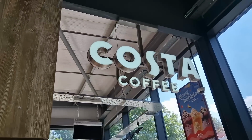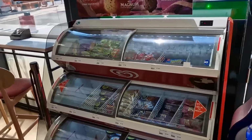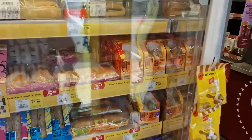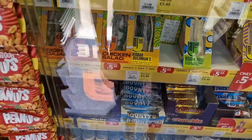They've actually got a Costa coffee in here as well, but I think that would probably be cheating if I went and bought something pre-made. Oh, and they do have ice creams here as well. See, this is what garages are known for, this convenient food, grab and go food. They do a meal deal here. However, I have to be honest, this is not dinner stuff.